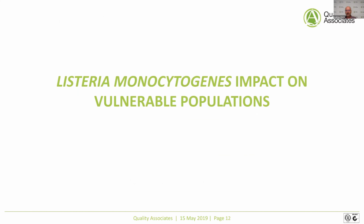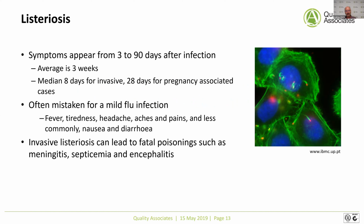So the effect of Listeria on people that are vulnerable to this organism is called listeriosis. You get symptoms after, say, 3 to 90 days, so that's quite a wide range of days. And typically, you're going to get symptoms after about 3 weeks. If it's invasive, so people with poor immune systems that are susceptible to this organism, quite often you're going to find the first symptoms of invasive listeriosis after about 8 days. In pregnancy-associated cases, it's about a month, so 28 days.